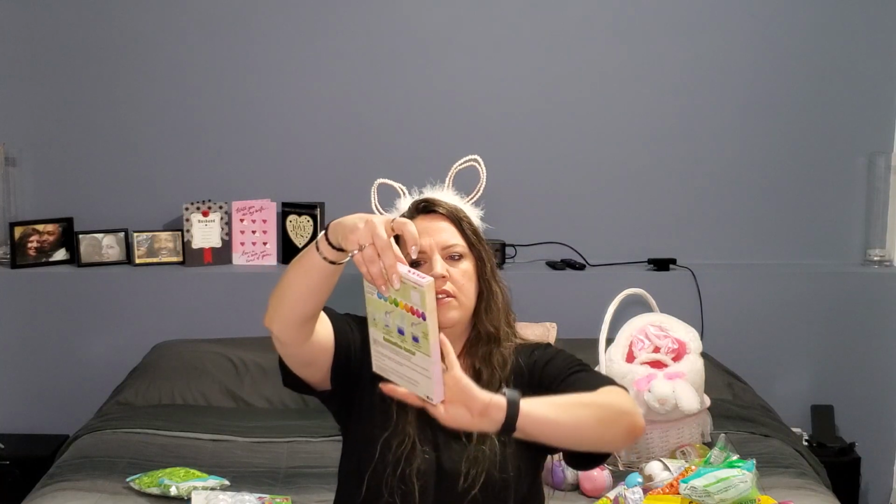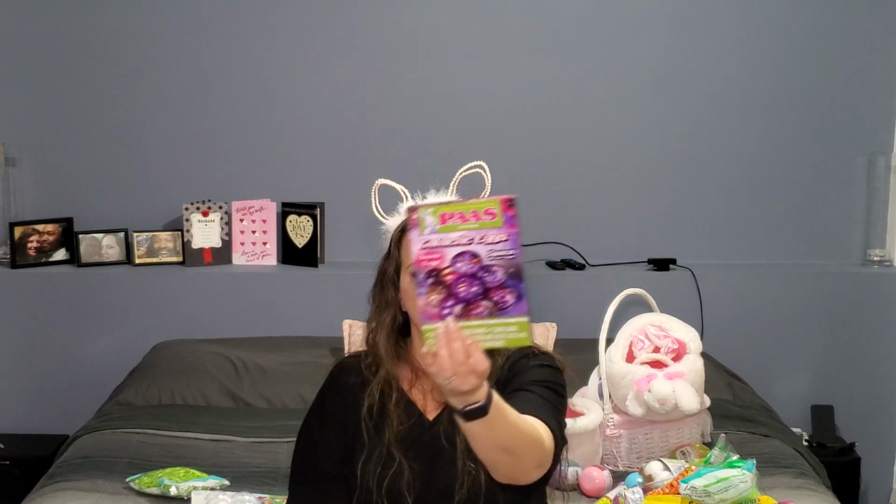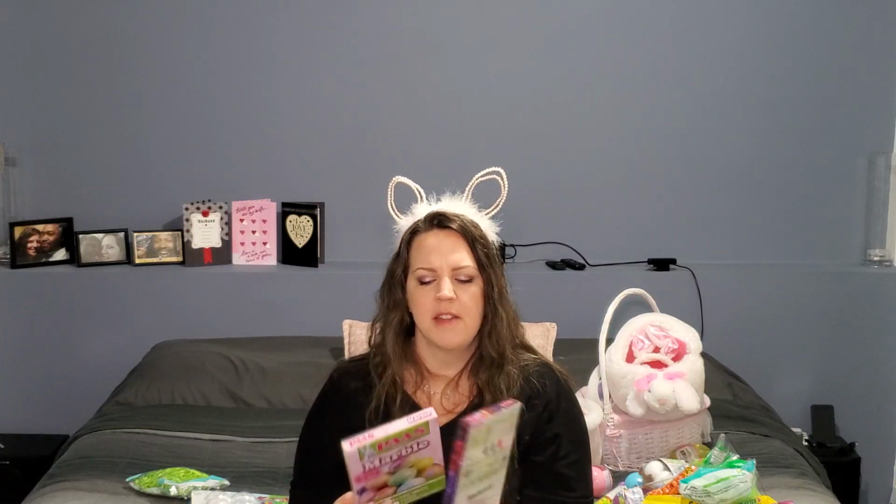We got the marble. So I also did pick up this one. This will be a lot of fun. I know most of these make such messes, but I just love doing these. I love decorating eggs. Sometimes it can get really messy, so make sure you read the back of the packaging because there can be a lot of work and it can be very messy.